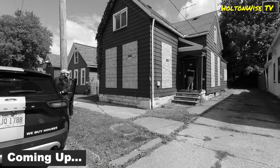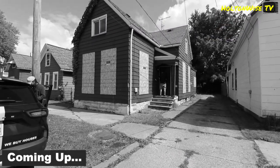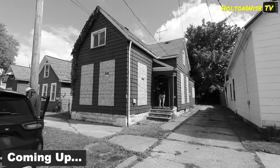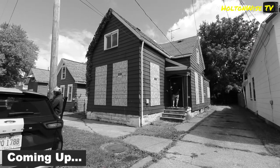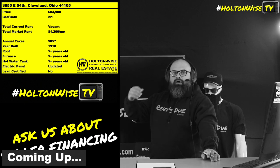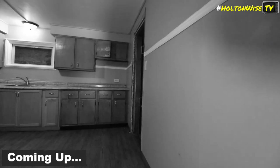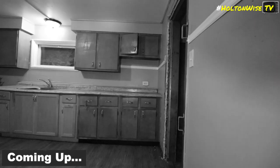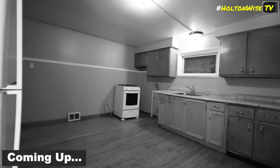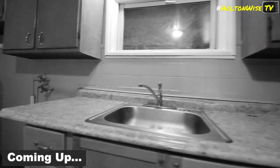This person being seasoned, what they did is they went in and they boarded everything up because they have a lot of expensive newer mechanicals in there, and you don't want to have all that money stolen from you, right? And what you're getting is a pretty well put together rental property, right? Easily knock out $1,200 a month with Section 8.